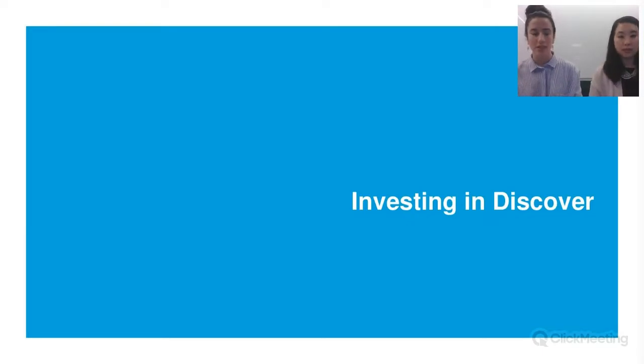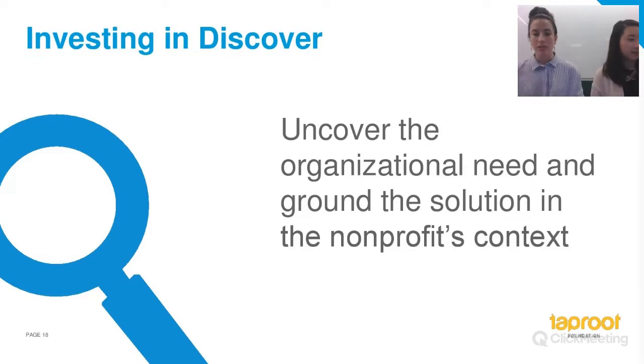And so I'll be diving a little bit more into the discover phase, and then Steph will do a similar deep dive into design. And what better way to wrap our heads around these than looking at case studies. So we'll be looking at particular real life pro bono case studies as we talk about each of these phases. And the main objective of the discover phase, as it's written here, is to uncover the organizational need and ground the solution in the nonprofit's context.